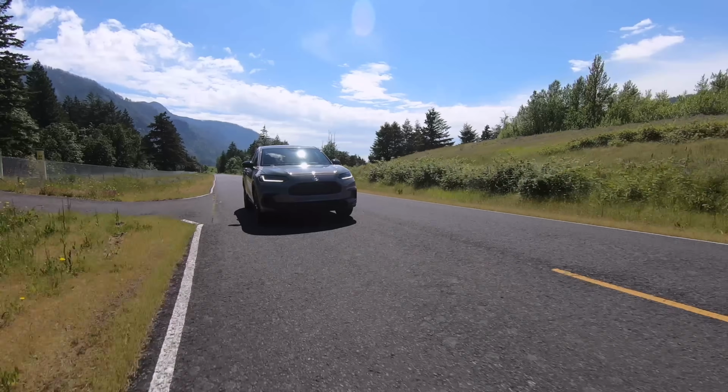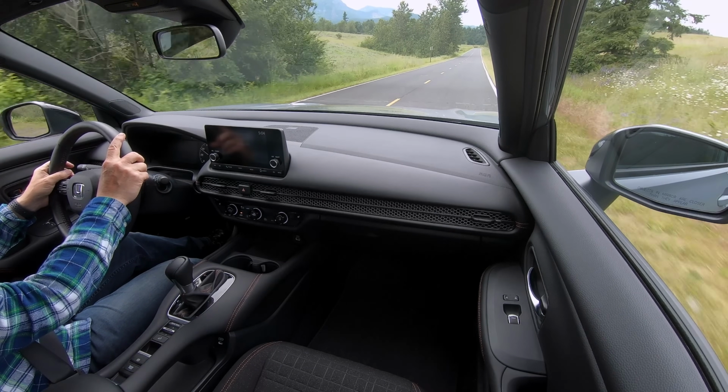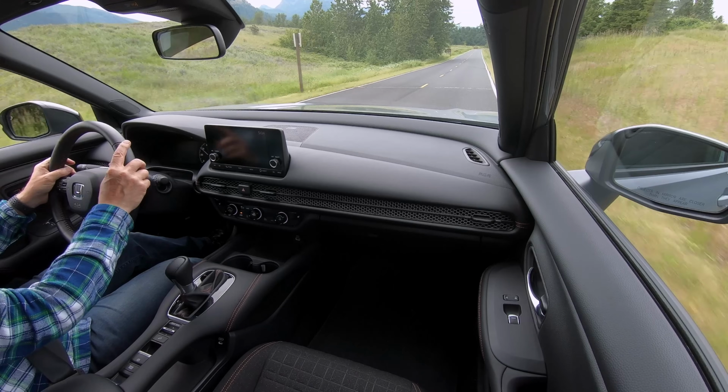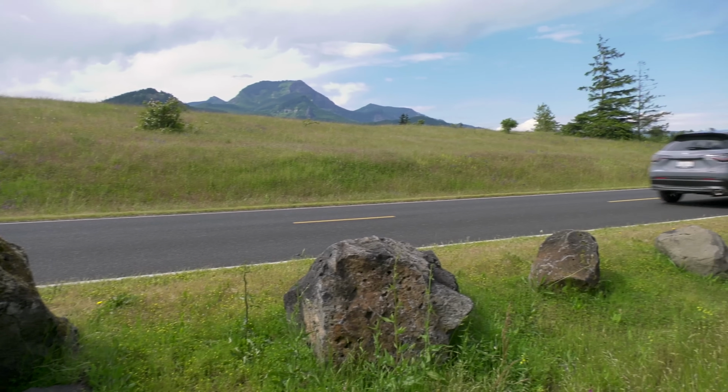The HRV doesn't have the character the first one had, but it is a Honda and a small SUV that's pleasant from behind the wheel. Just what John and Joan Q. Public want these days.